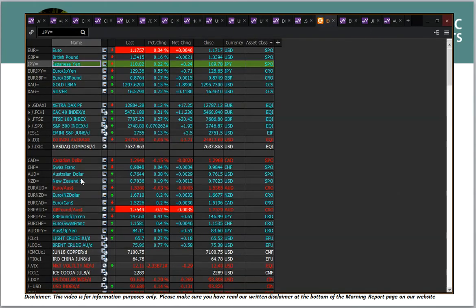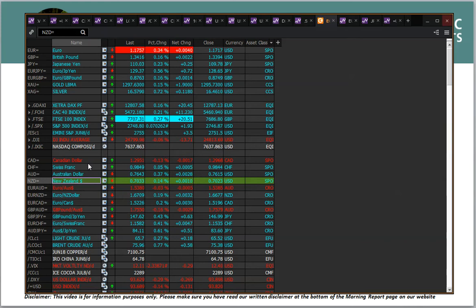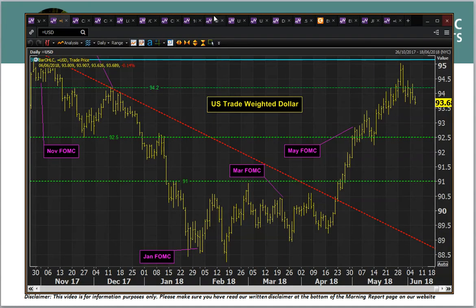But the dollar generally, as I said, is underperforming. As risk appetite has improved, you've seen the Aussie dollar higher. You had better than expected GDP out of Australia. Also, commodity prices are ticking higher as well. That's helping the New Zealand dollar and the Canadian dollar also pull a bit of an outperformance. But generally, the dollar underperformance is coming through that euro strength that we're seeing.